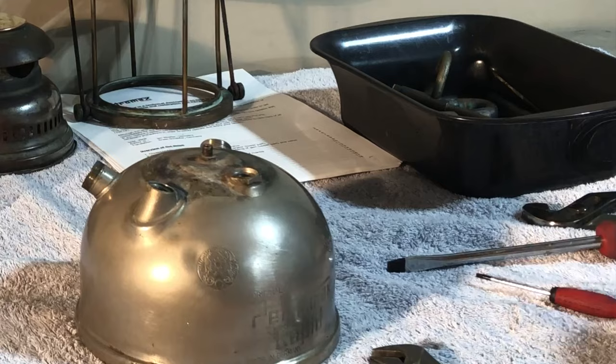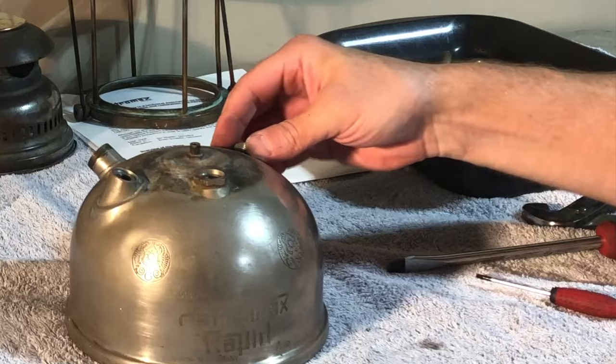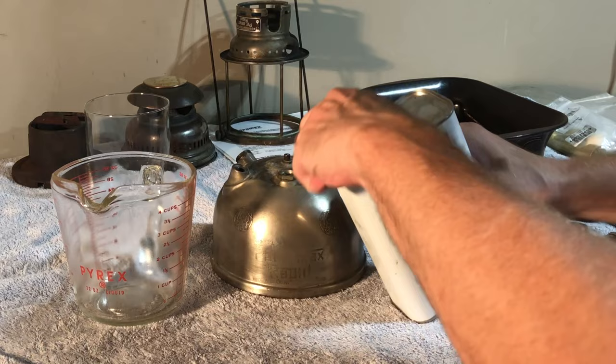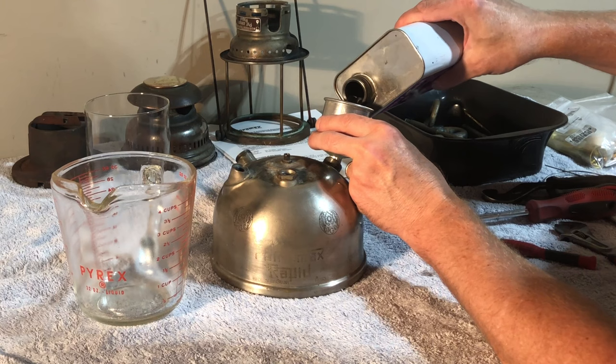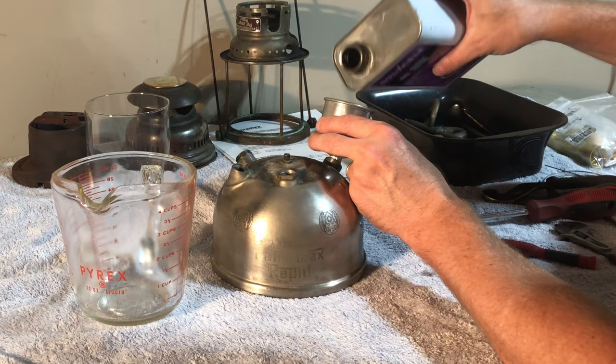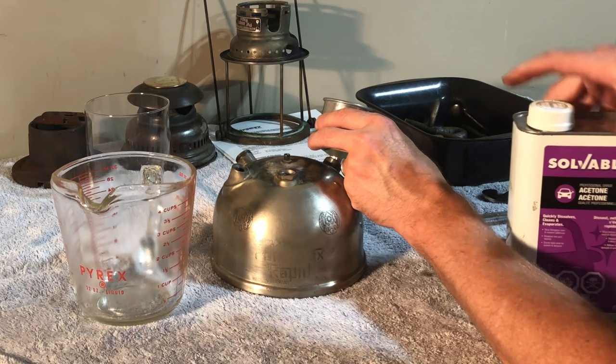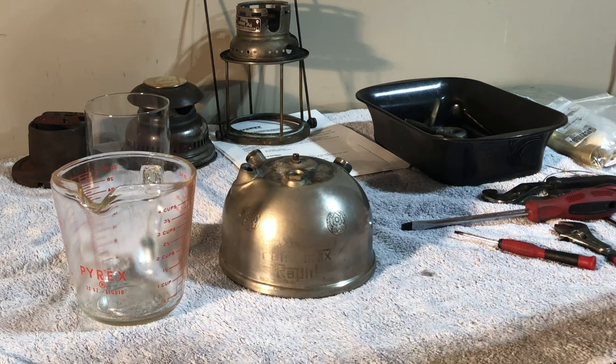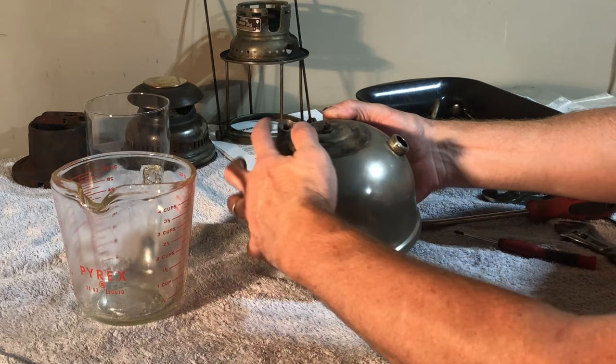The next thing I want to do is clean out the fount. No telling what is in there because it's kerosene. So I'm going to dump some acetone in here and swish it around and dump it out, and we'll see what that's like and go from there. All right, some acetone. This is something you might want to do, I suppose, before opening all of the orifices, because now we've got to cover everything up.